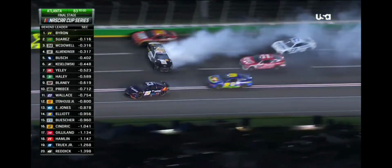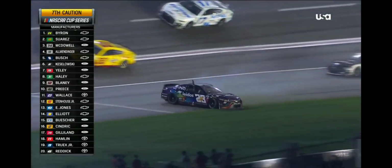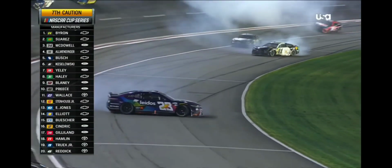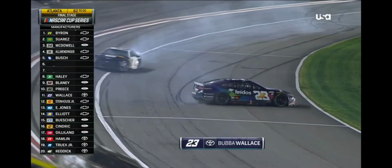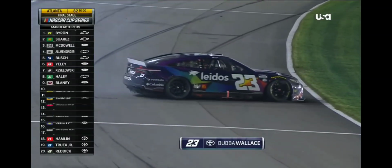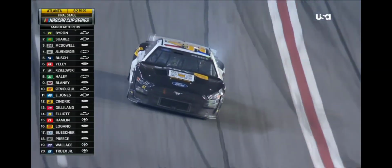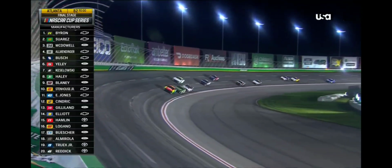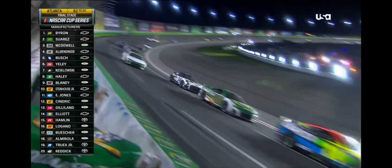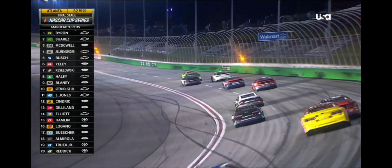Trouble, Pat. Got car spinning in front of you down there. Yeah, that is Ryan Preece, who goes completely sideways. That'll send Bubba Wallace sideways as well. Other cars scrambling to get out of the way as they work their way down to the bottom of the apron of the racetrack. Nobody got really bad damage that I could see in that one. 7th yellow flag in the Quaker State 400. It comes out on lap 178 with 82 to go. And potential bad weather in the area. William Byron on the point.